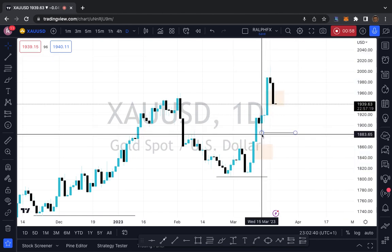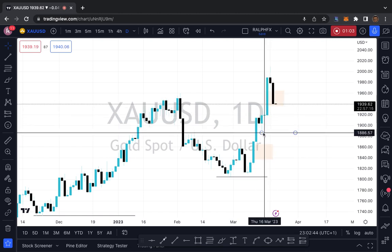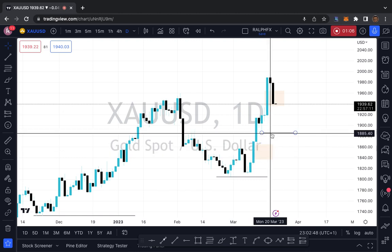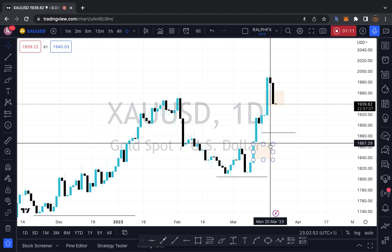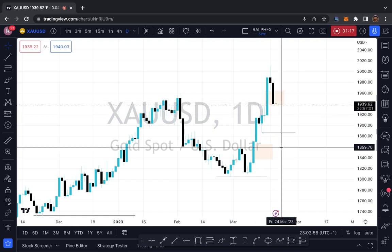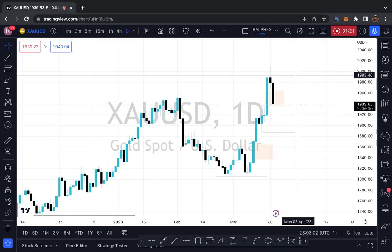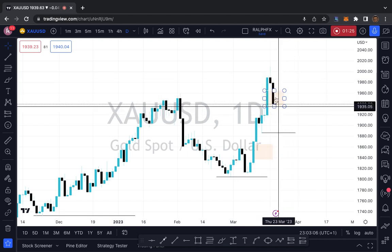We have some lows here, so there could be some sell stops below this low. We have a fair value gap below this low as well. So if this is sell side liquidity and then a fair value gap here, maybe price could come into this level before pushing to the upside. Who knows, right? But for now, this is where price is.